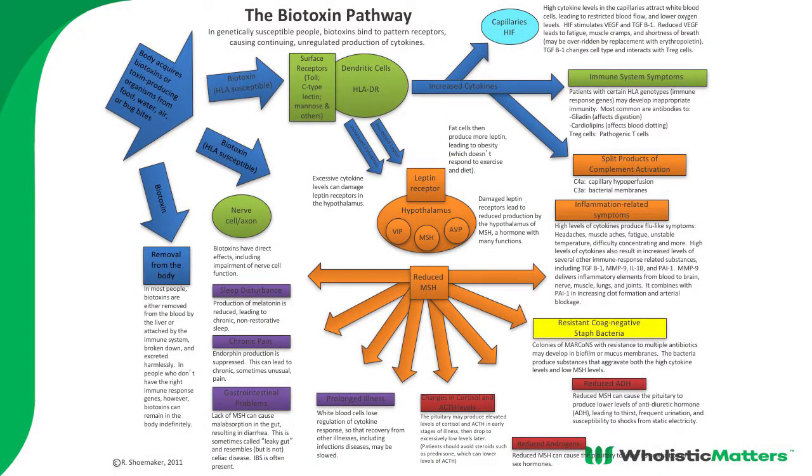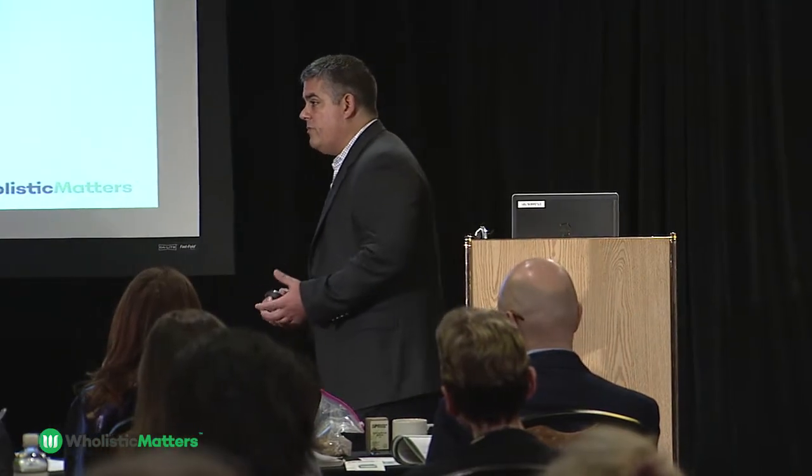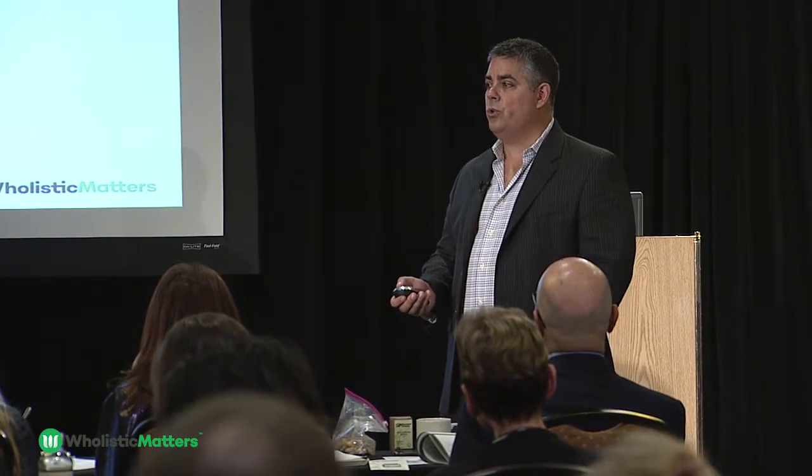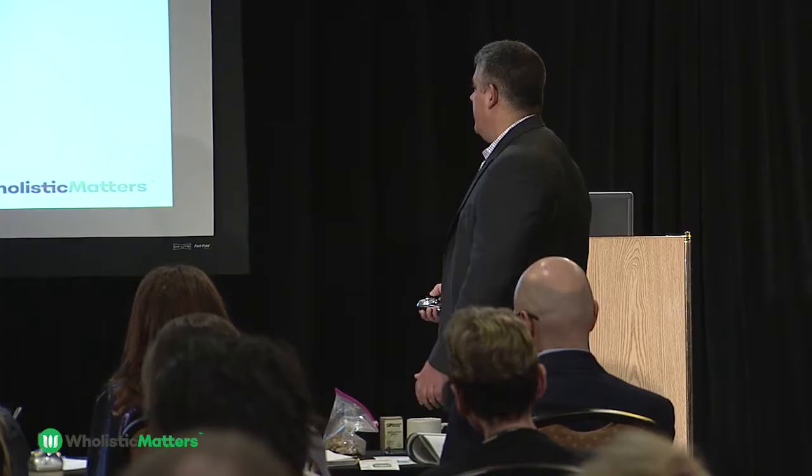The other component is we start to have impairment of the anterior hypothalamus, with limited production of melanocyte-stimulating hormone, vasoactive intestinal peptide, and arginine vasopressin. So what happens when MSH starts to drop? This is probably the most important hormone you've never heard of. So I'm sure you're all familiar with the reproductive hormones, estrogen and its downstream metabolites, and progesterone and testosterone and DHEA and growth hormone and cortisol and so on and so forth. MSH is a neuropeptide. It's a regulatory hormone that controls a number of processes in the body.